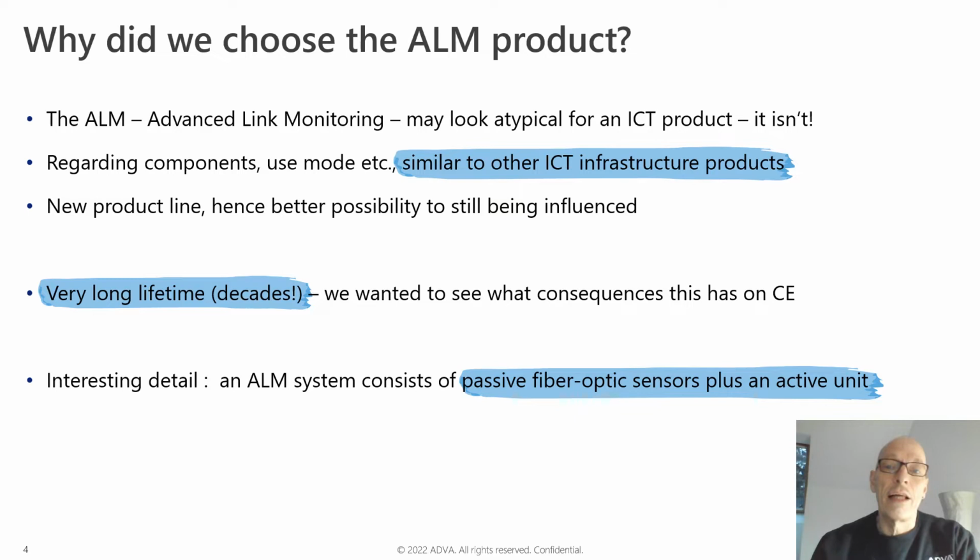Why did we choose the ALM product? ALM is the Advanced Link Monitoring. It may look like an atypical product for the ICT space. In effect, it isn't. For example, regarding its use mode, it's very similar to all our other product lines. The use mode is 24/7, always on. It also has a very long lifetime, which some of our other products have. And if we look at the optoelectronic components and some other details, there's practically no difference at all. In other words, what we learn for the ALM, we can also extrapolate to our other products.